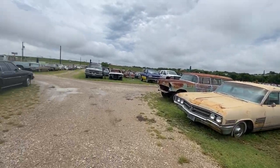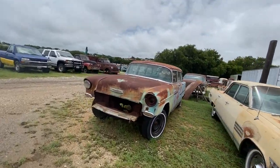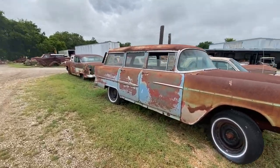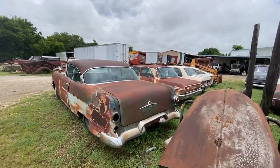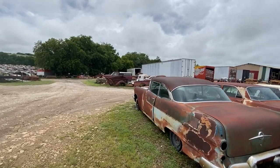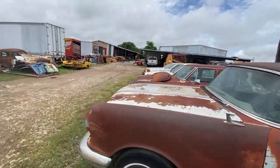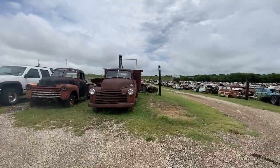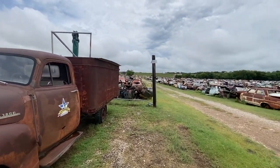Two-door Impala. There's a four-door Nova like I got. It's a Buick. There's a like '55 wagon. It's a two-door Packard. A Nova. It's a four-door, but it's probably like a '62, '63. Yeah, something like that. I mean, just check out this.